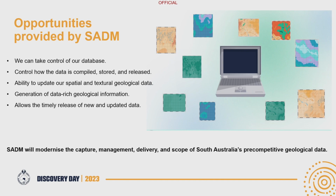So we see the opportunity with Discovery Mapping is to take control of our system. We're controlling how the data will be compiled, stored, released. We do a large part of this already, but we're building the back end, which is the key part. This will give us the ability to update our spatial and textual data, because again, we talked about legacy data just then. A lot of our information is actually in reports, which are PDFs and things. So we're actually going to digitise a lot of our information, as Meg referred to, and I'll mention again soon. And we'd like to generate data-rich geological information. We don't want a flat map. What we want is something that you guys can interrogate, play with.